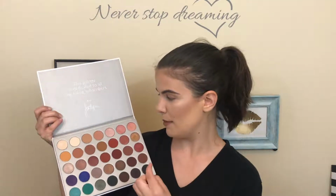And I decided to do something crazy, something that is probably not going to turn out very well because it's gonna be really flippin' difficult. The JACLYN Hill palette. We're talking 35 eyeshadow shades that I am going to be trying to put on my eyes. I'm gonna try to use every single shade in here.